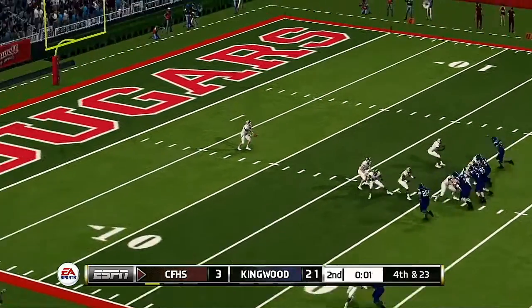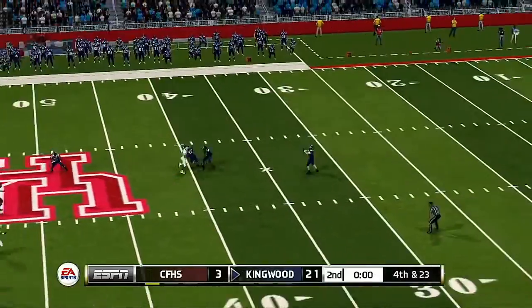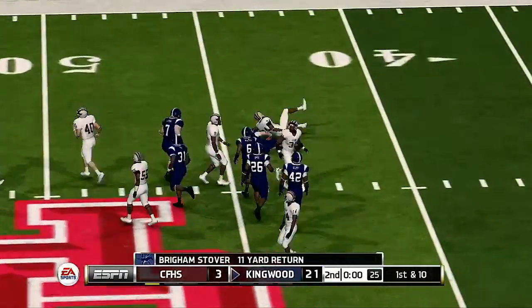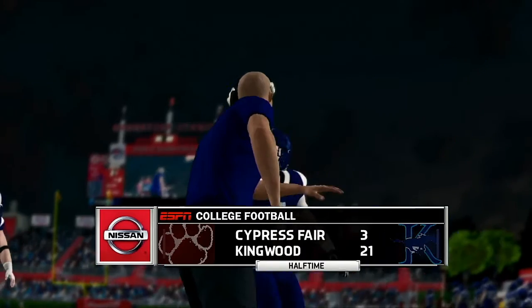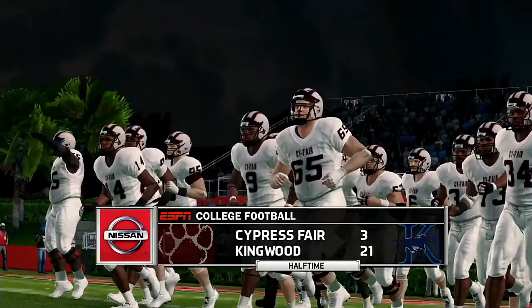Hall is waiting for the snap. It's away, and it's a booming punt. And he's taken down at the 44-yard line. We've played a half of football. The Mustangs lead 21-3.